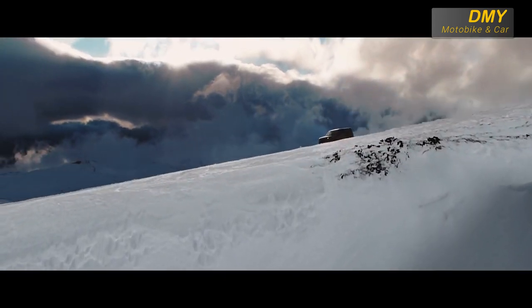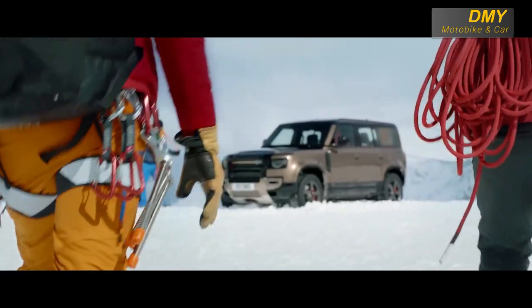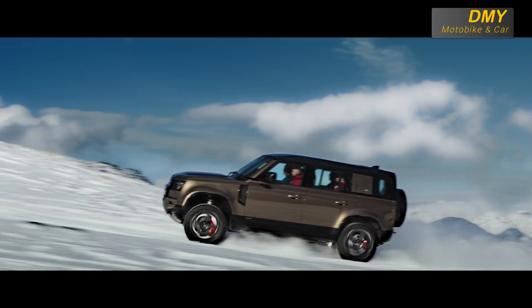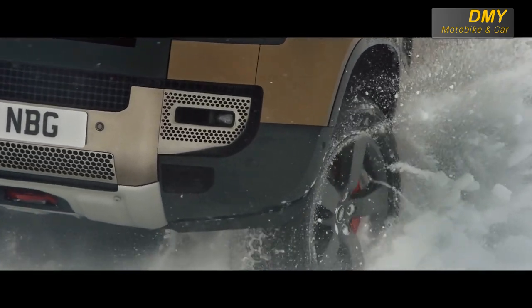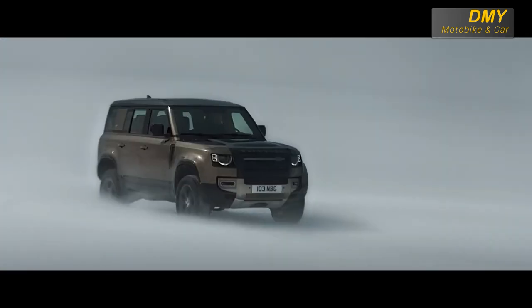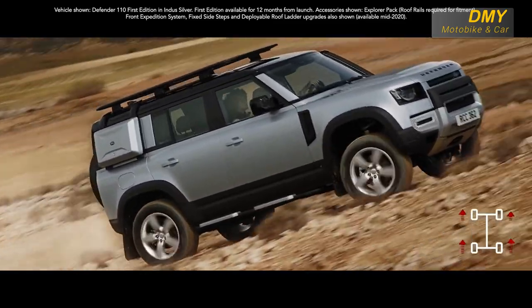Engineered so that you can push even harder. Dream bigger and do more. Defender's capability lets you tackle the most challenging conditions with absolute confidence. The all-wheel drive system combines with electronic traction control to deliver a sure-footed driving experience in even the most challenging situations.